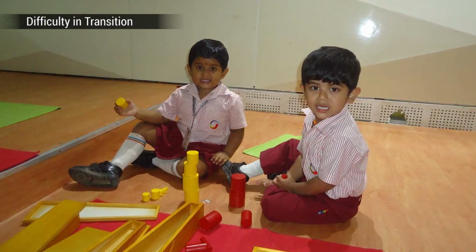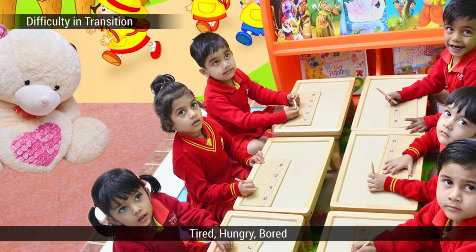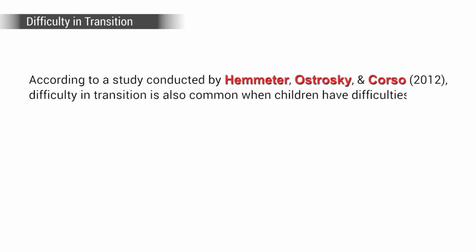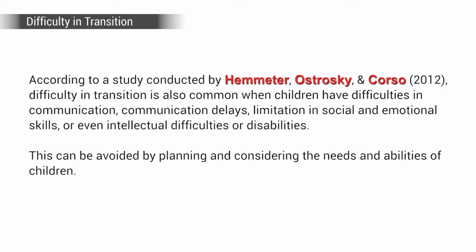Difficulty in transition. When children are tired, hungry, bored, not ready for the activity or not ready to end the activity, difficulty in transition can occur. According to a study conducted by Hemmeter, Ostrosky and Corso in 2012, difficulty in transition is also common when children have communication delays, limitations in social and emotional skills, or even intellectual difficulties or disabilities. This can be avoided by planning and considering the needs and abilities of children.